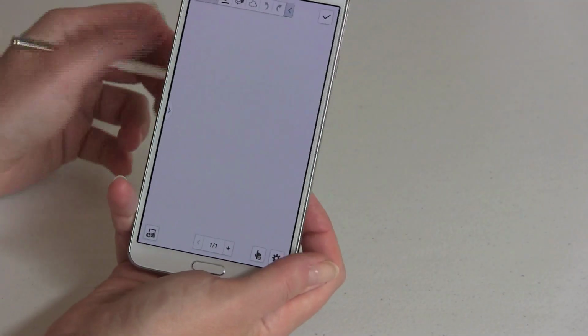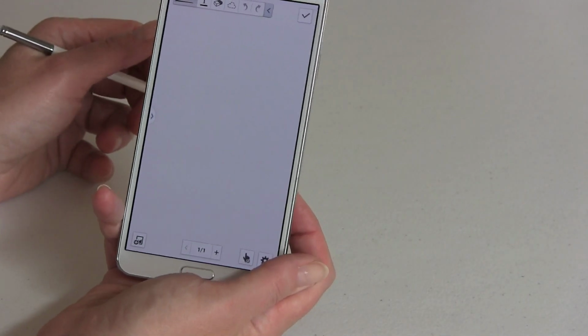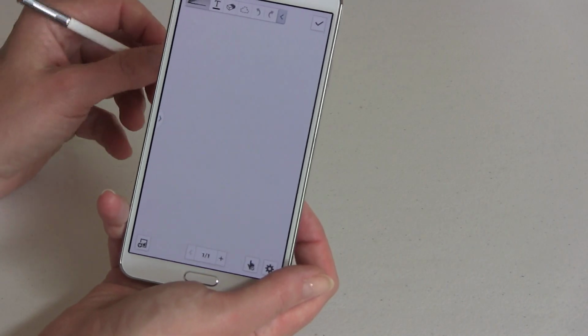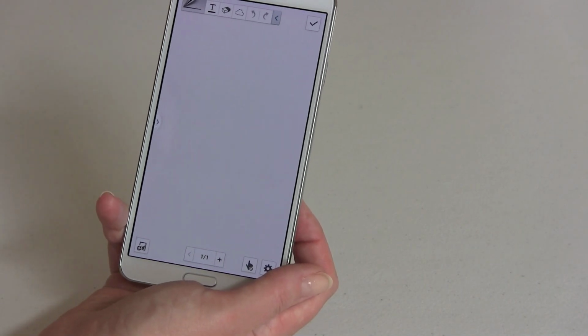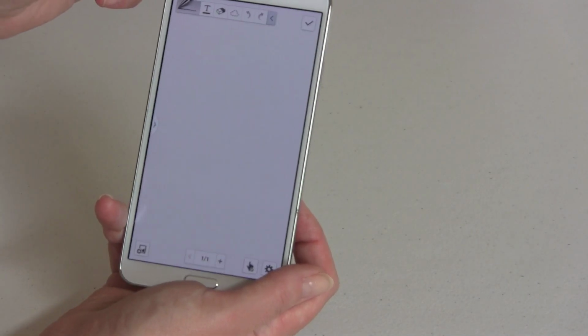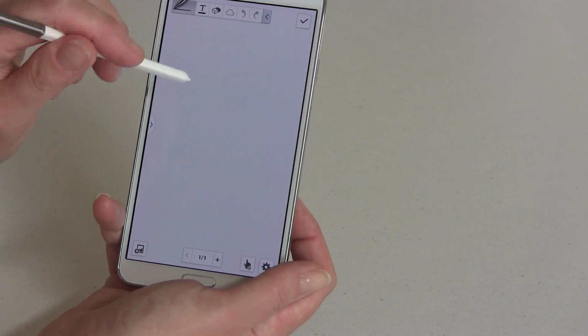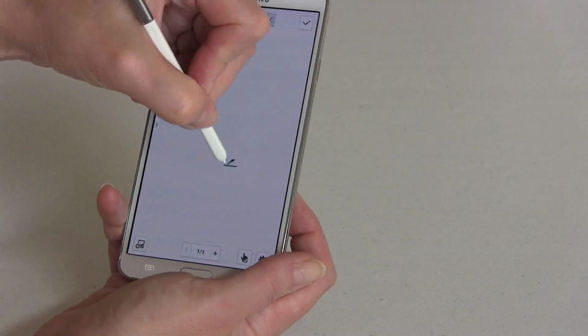So how about pen features? I know that Samsung says more than half of you use the pen on your Note products. And right now we're in the Samsung Note application, which becomes more and more capable. You can choose to sync this with your Samsung account if you have one, with Evernote, or nothing at all. You can use handwriting mode. You can use pen-only mode so that your hand can actually rest on the screen.